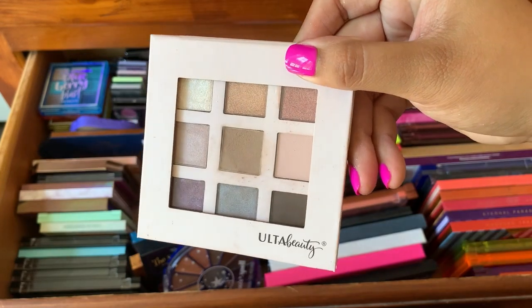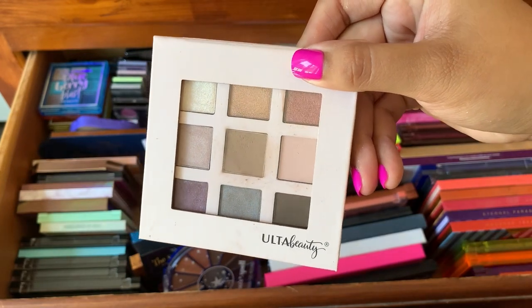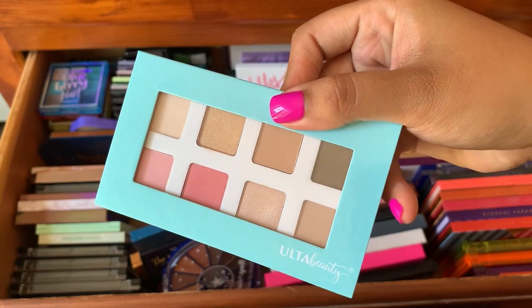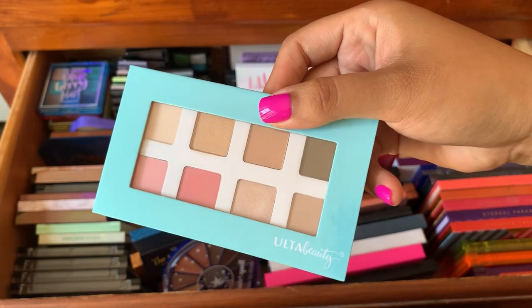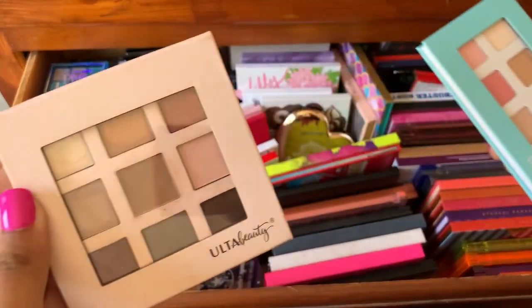This is the Ulta Beauty palette that came in their $20 set. I am going to declutter this one, and I'm going to keep this one that I got recently in a kit because I just like the color story in this one a little more, and I'm going to get rid of the one that I got a couple years ago.